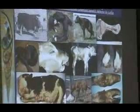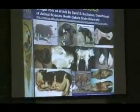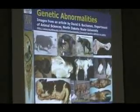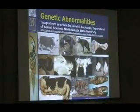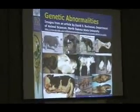Well, I'm going to talk a little bit about genetic defects because they've been in the news a lot recently, particularly with three very prominent defects that have been discovered in the Angus breed in the last couple of years. And we've had genetic defects in cattle for a long time, and really I want to emphasize the fact that it's not one particular breed that gets genetic defects. Every breed has genetic defects.